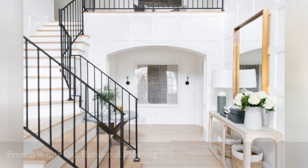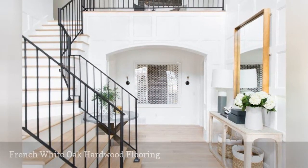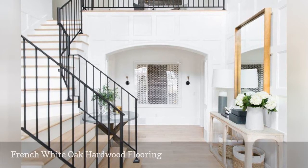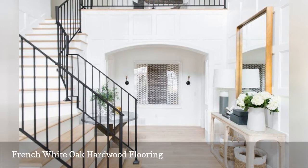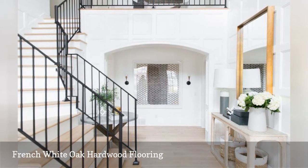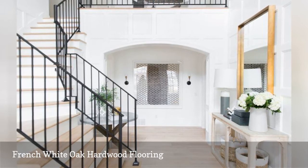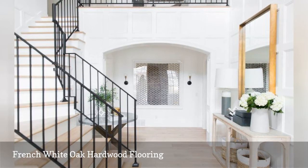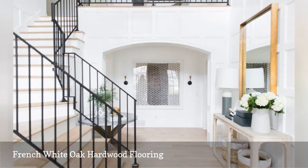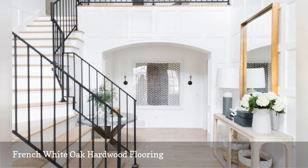Studio McGee, an interior design company based in Salt Lake City, Utah, installed this beautiful entryway floor. The hardwood is French white oak, a resilient material once used for shipbuilding. While this type of wood is naturally rot-resistant, it needs extra protection when used as flooring. After installing these planks, several coats of waterproof sealer were applied to guard against potential damage.